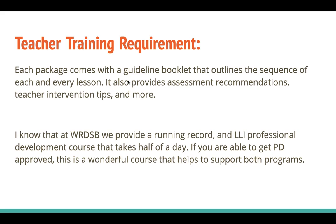So in terms of teacher training, my board specifically has that. But with that being said, the package also comes with a guideline book. It outlines the sequence of each and every lesson. It provides assessment recommendations, teacher intervention tips, and more. It's really well detailed and well outlined for the teacher. It's really supportive of the teacher, and it's super helpful. And again, a lot of this is coming from my CERT, who I spoke to at length about this just the other day, because the best way to understand the system is to talk to somebody that's used it. So I spoke with her. She says it's super easy, super helpful to what's provided to you. But we also do have that option with WRDSP.